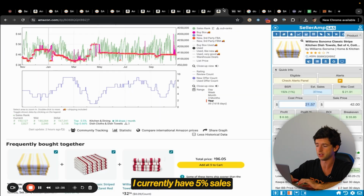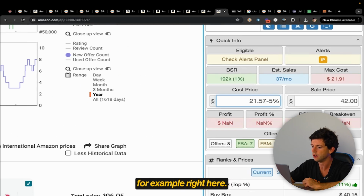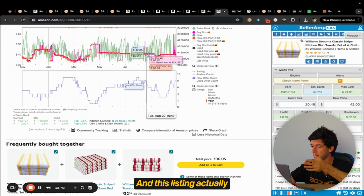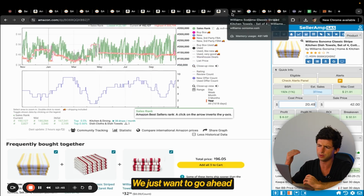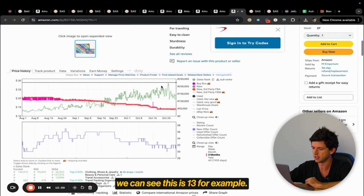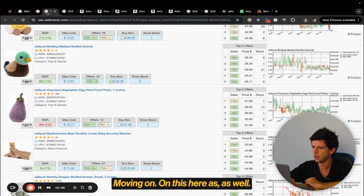I currently have 5% sales tax factored in on SellerAmp, so we would actually go ahead and take this off in this case. For example, right here, we can see now that listing gets even better, and this listing actually has been nice and profitable over time. We just want to go ahead and match up the sizing, for example, right there. We can see this is 13. That looks really cheap. We'll go ahead and see if there's any good variations moving on this here as well.